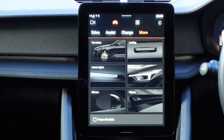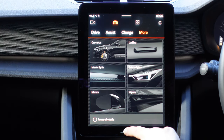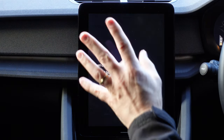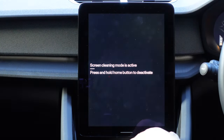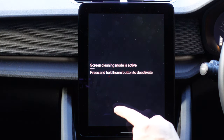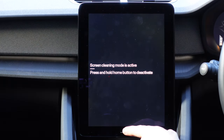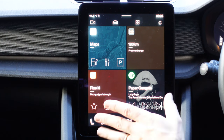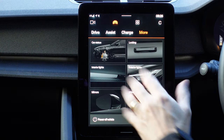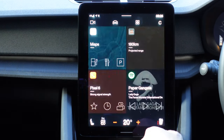To restart this system, not the actual car, because I haven't worked out how to do that yet, you just press and hold this home button, and first it will say to you, hey, screening mode is active. Okay, that's all great. But if I keep pressing and holding the home button, then it will actually restart this system after 20 seconds. So let's get out of that now. There we go, we're back. All right, so that concludes our car section, but there are more settings than this. So I'm going to go there now.